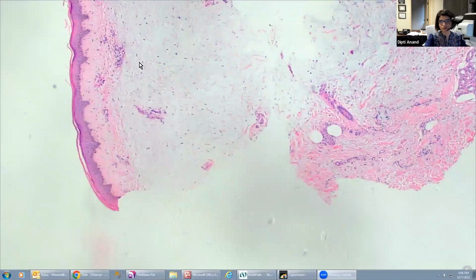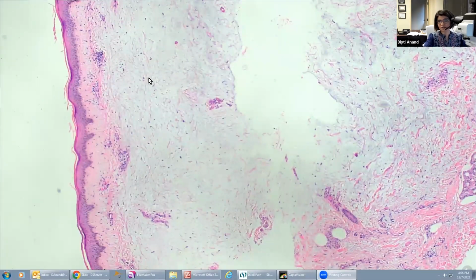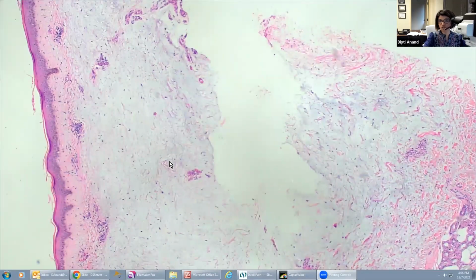There is no vascular proliferation with it. You may see some evidence of stasis change, so don't mistake that for any kind of vascular tumor, depending upon where the biopsy has been taken. But other than that, it's a pretty unremarkable biopsy with just lots of mucin which is visible.